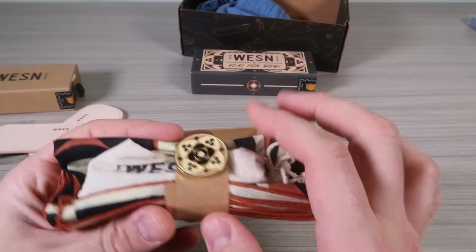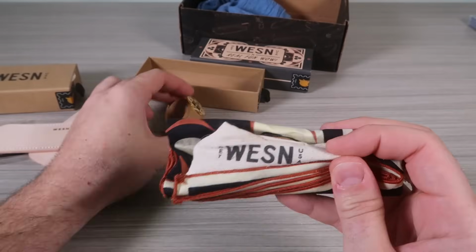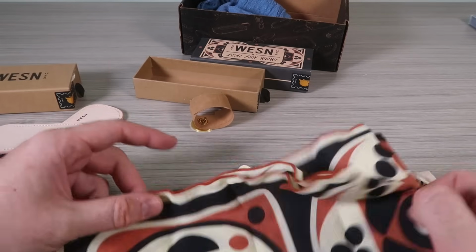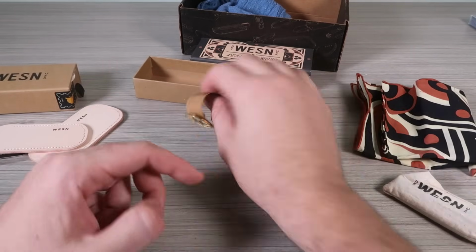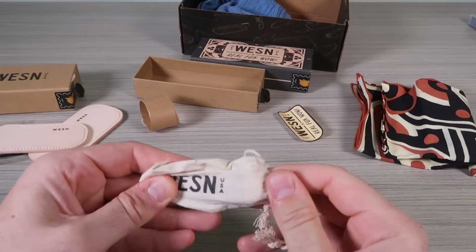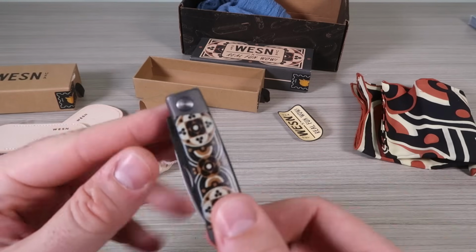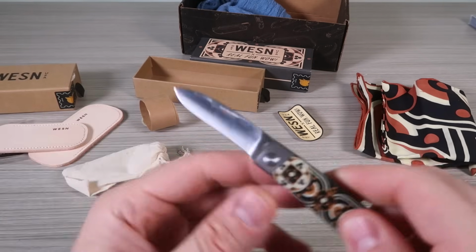So this right here, a little pin. It might be a little bit different. This is like at least a $200 knife, and they sell for a lot more. So there's a handkerchief with the same design, and I'm pretty sure the handle of the knife is gonna have the same pattern as this. So awesome. I like mystery boxes. Yeah, that's it. This in itself is like a $230 knife. WESN. Boom.